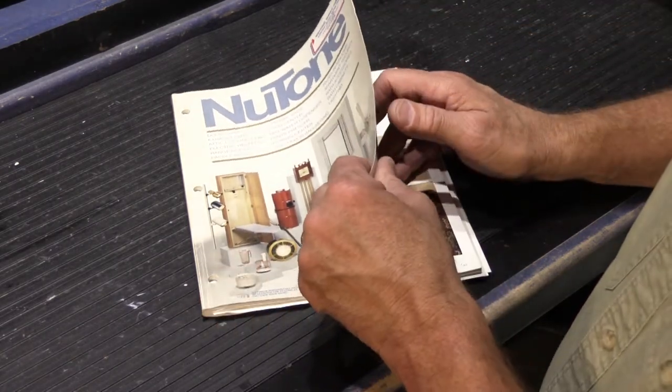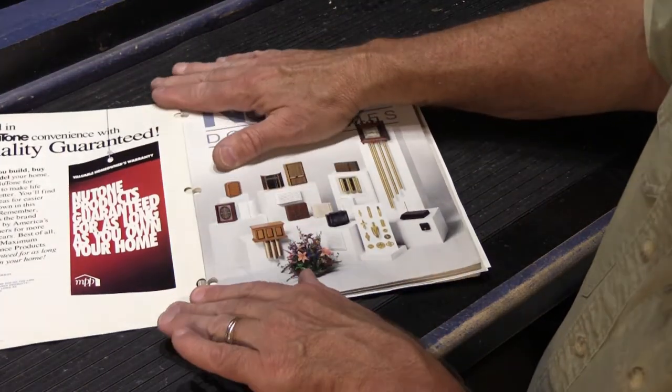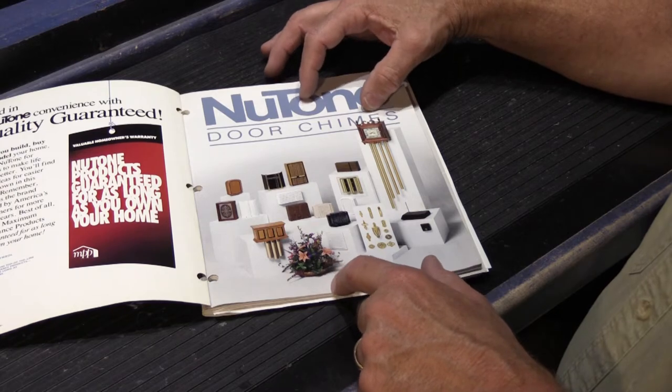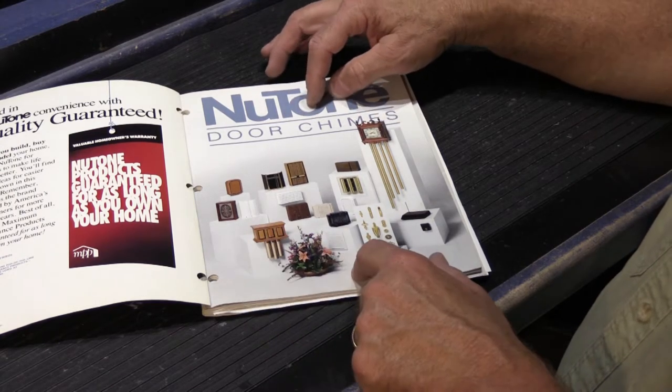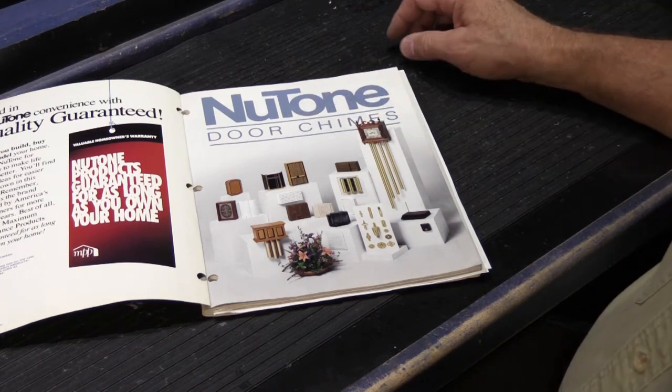So we'll try not to make this go too long. We're going to go through rather quickly. So inside, we essentially have the small single product catalog for each category, and then it's all bound together in one big full line book. So each one will have its own cover.